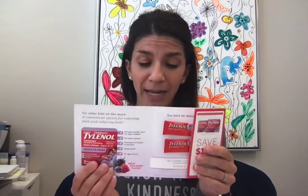Also, other forms of medicine. So Tylenol also has these little powder packets, like these little dissolvable packets. These are helpful too. You also need to talk to your pediatrician.